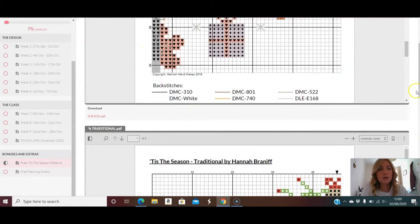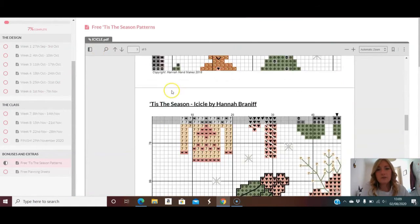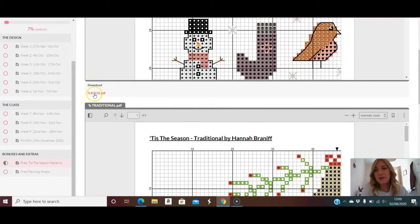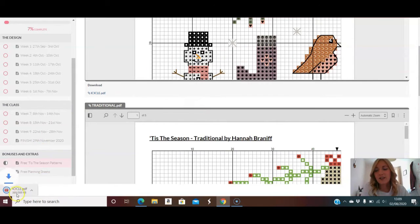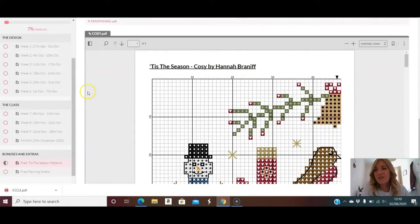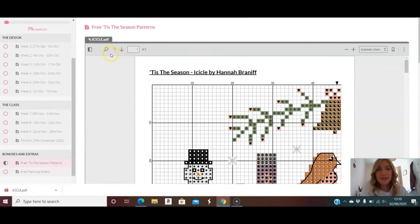So this is how, I suppose, it's going to work. This will be like week 1 kind of thing, and then you can download. Again, just click and it downloads for you automatically. This is just free patterns that I'm giving you for free while you're waiting for the stitch along to start if you are an early bird.